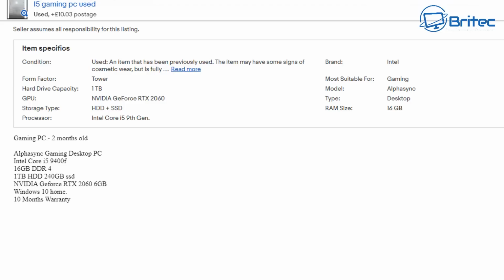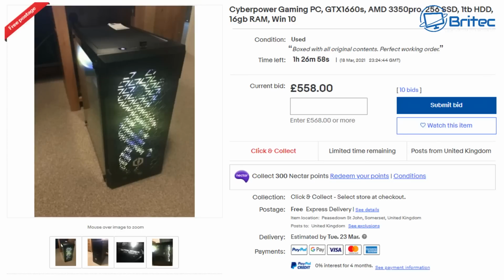It's given 10 months warranty, and it's got 16 gigabytes of RAM, 1TB hard drive. But it is all used. This is the thing. These are all used PCs. They're not brand new, and people are putting up massive prices. So the used market has gone through the roof.